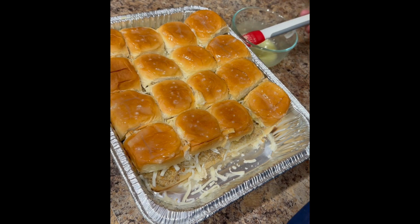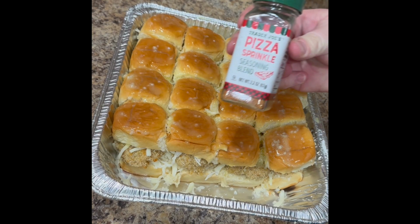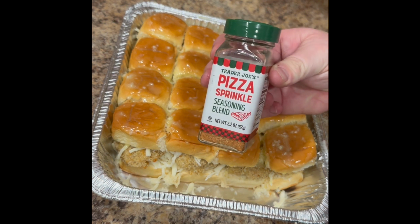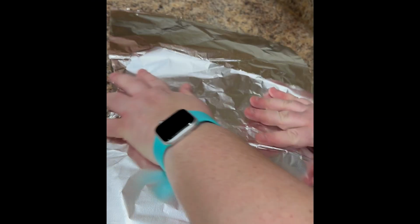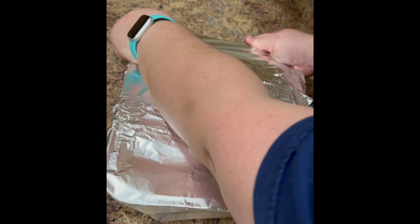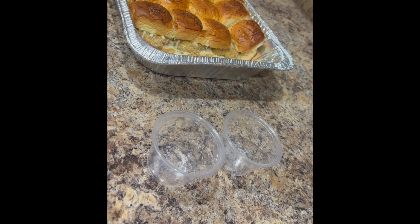I then brushed some melted butter and garlic on top of the buns and sprinkled it with some pizza seasoning from Trader Joe's, but you can just use any Italian blend seasoning you love. I covered this up with foil and baked them in the oven until the cheese had melted and the tops were golden.